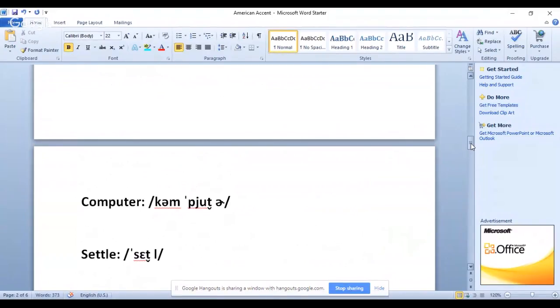Actually, the Japanese word computer, settled, it's different from the British way, but the American T changing to a D sound is an unexpected change for Japanese. But the T sound changing a little, computer, is a more expectable change.